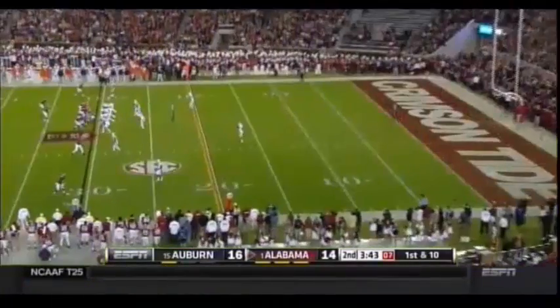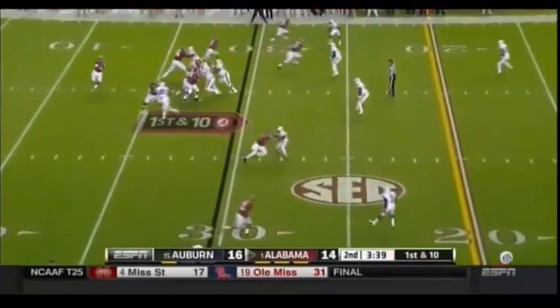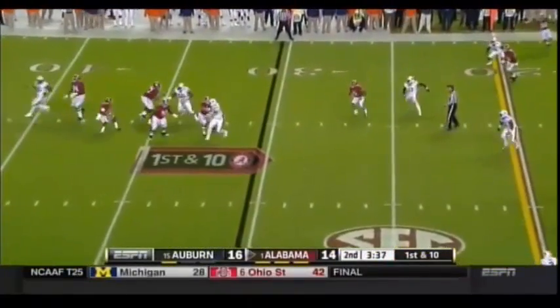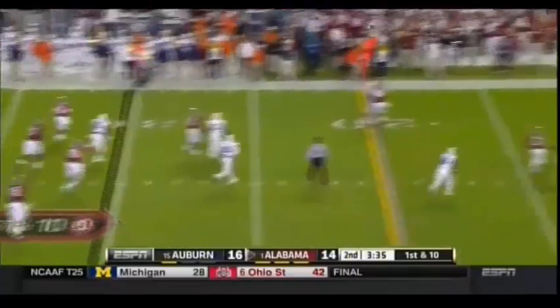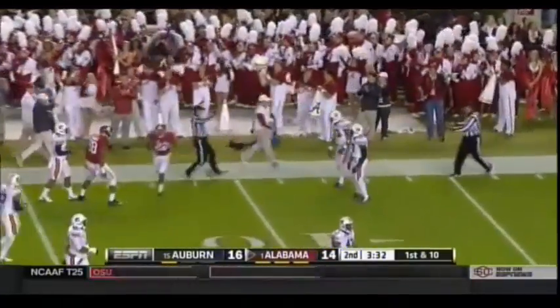Now with wideouts, 2 to the right and 1 to the left. From the far hash mark, Sims in the shotgun. Deploys Amari Cooper. Looks, everybody's covered. Sims is going to throw. Finds a wide open Christian Jones, complete, out of bounds at the 9-yard line.